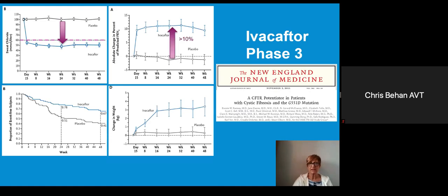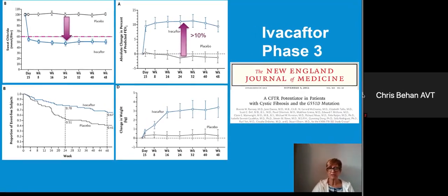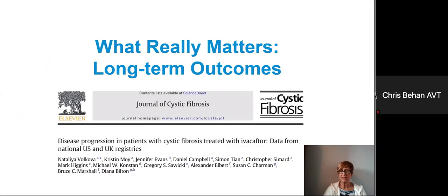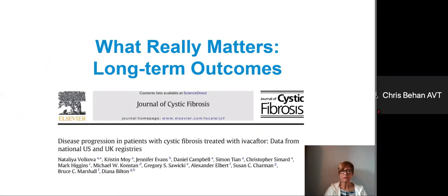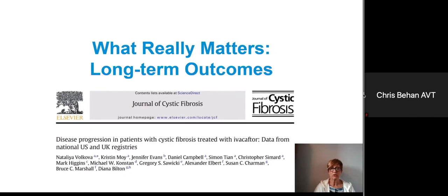In parallel, there were acute and sustained increases in FEV1, which was the primary outcome of this study. Bottom left, you can see the proportion of patients experiencing pulmonary exacerbations, which was significantly reduced, and bottom right, improvements in weight. These very impactful outcomes were, of course, really useful in the context of a trial and gave us a lot of hope that we could generate highly effective drugs.